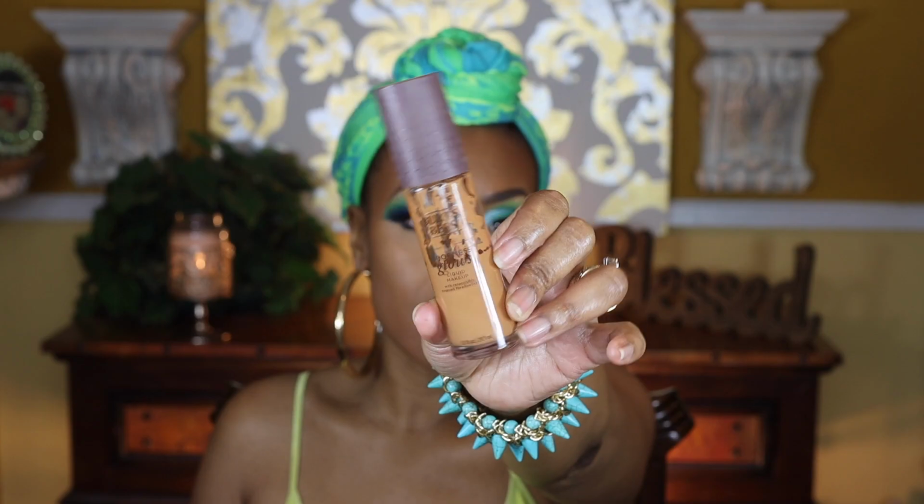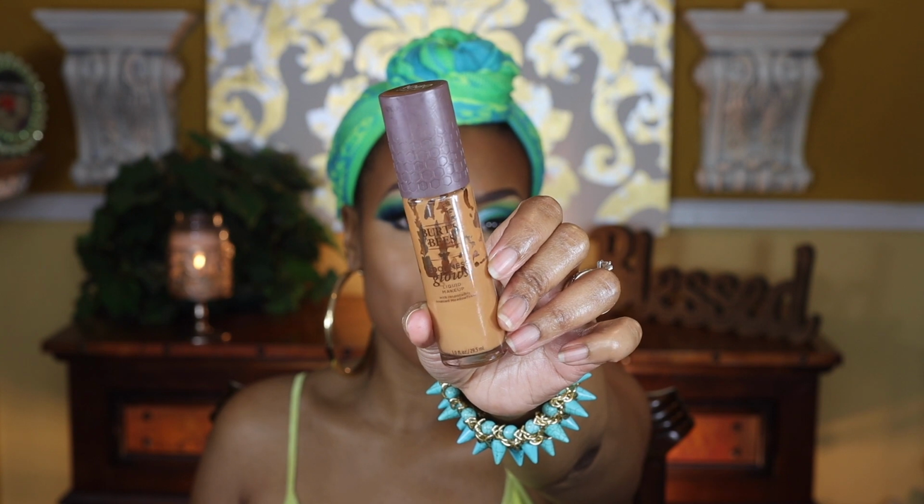I have another foundation, and this is the Burt's Bees Goodness Glows foundation. And this is it right here. As you can see, I finished about 50% of this one up. I particularly like using this foundation because it has a lot of healthy ingredients in it. It is one of the healthier foundations out there, and it leaves you with a very beautiful glow. It has buildable coverage, so if you're looking for something that's going to cover any scarring or dark marks or hyperpigmentation that you may have, this would be a really good one.